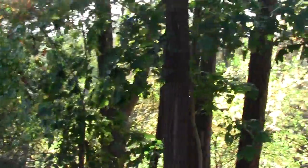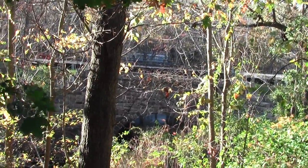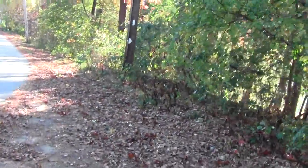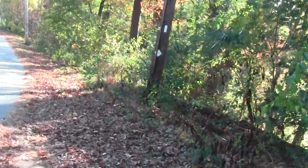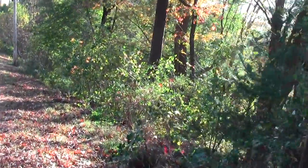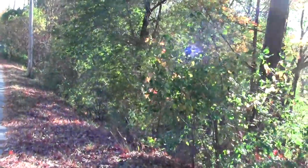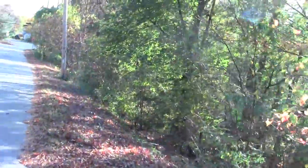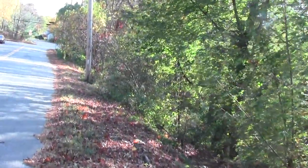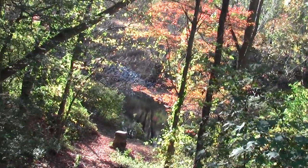There's one of the fine and charming old Shawsheen River railroad bridges, repaired at considerable expense recently. Andover doesn't care for dog poop, evidently. This strange, interesting old pillar.